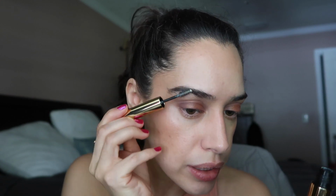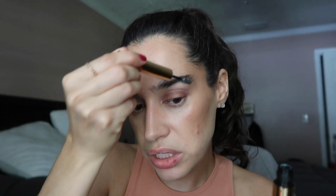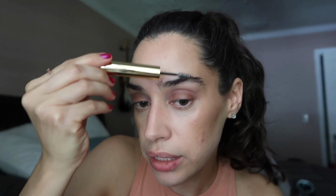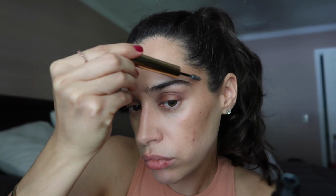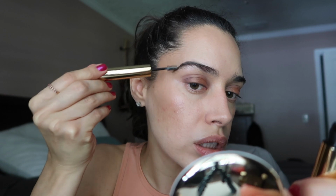I'm gonna go in with a little bit of Merit brow gel. This is in the color neutral, so it really doesn't have any color to it, which is fine because when I use minimal makeup like this, my brows really don't need much color. They just need something to give them a soft hold so that they're not all over the place.